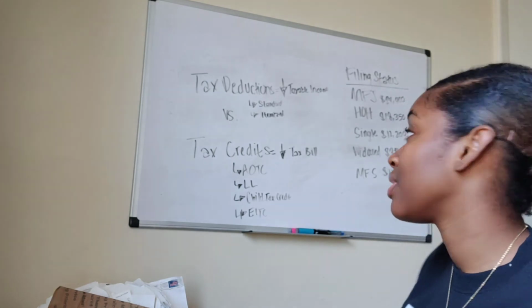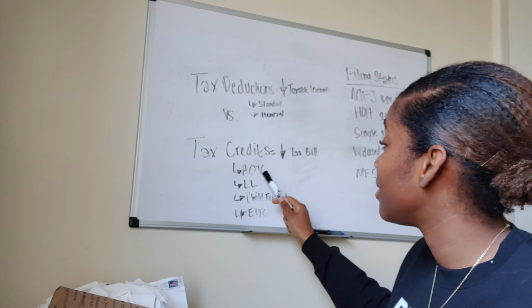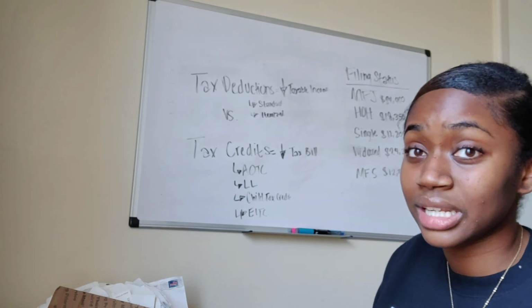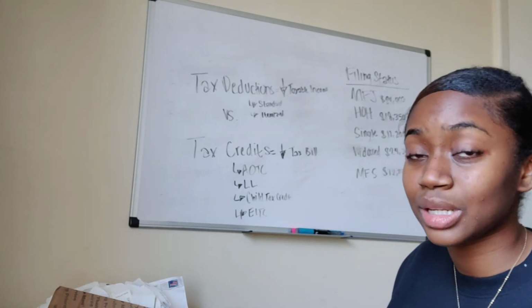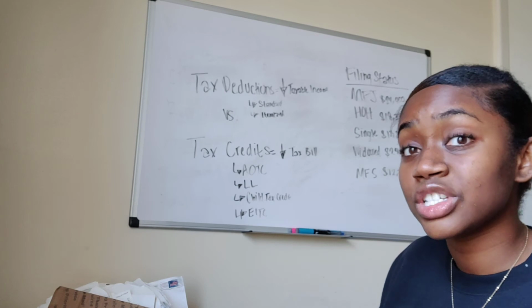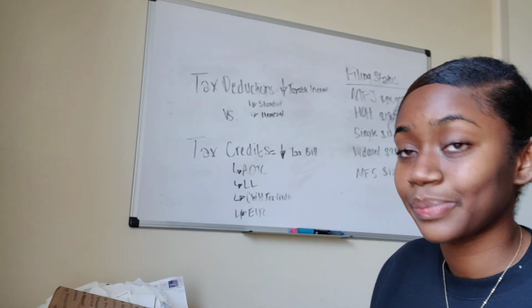So let's say you went to school full time last year. You can take advantage of the American Opportunity Tax Credit, which is a $2,500 tax credit that has a refundable portion of 40%. So there are two types of credits. It's either refundable or non-refundable. The benefit of refundable means that if your tax bill drops down to zero, a portion or all of the remainder of that tax credit is refundable to you.